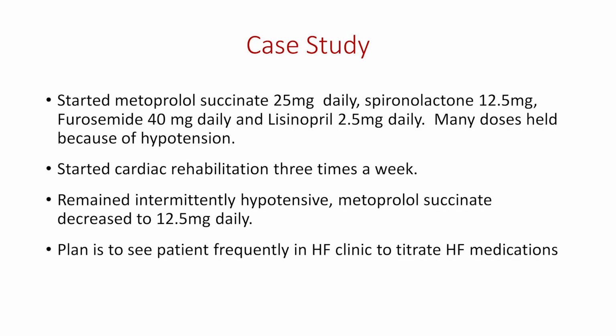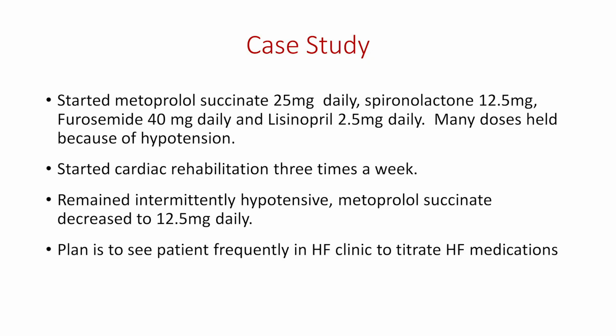So obviously diuresis, start on medical therapy, but medical therapy was a challenge in that the patient had blood pressures that were low. And we see this often when we're starting initial therapies. Our patients don't quite tolerate medicines at first, so we have to do baby doses to get them on medicines. Remained intermittently hypotensive, and really the metoprolol had to get cut back to 12.5 milligrams daily. And we see that sometimes in the early follow-up period. Patients started cardiac rehab, and they were seen very, very frequently to titrate medications to try and help that cardiomyopathy.